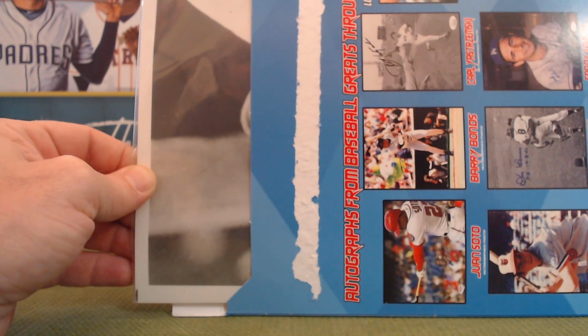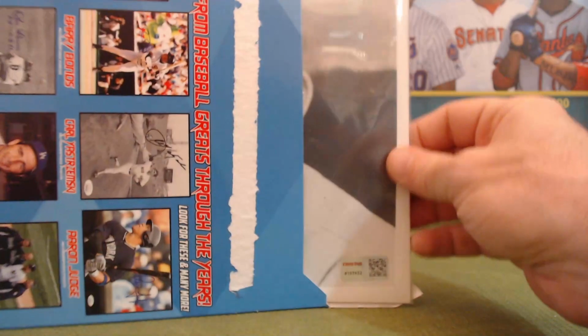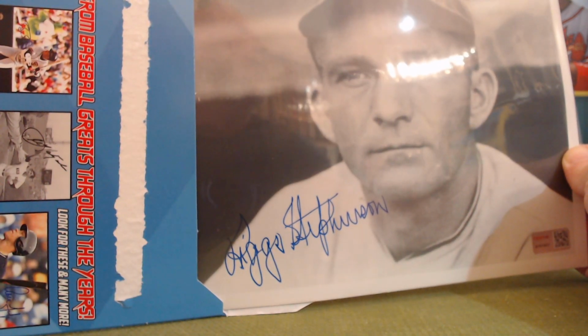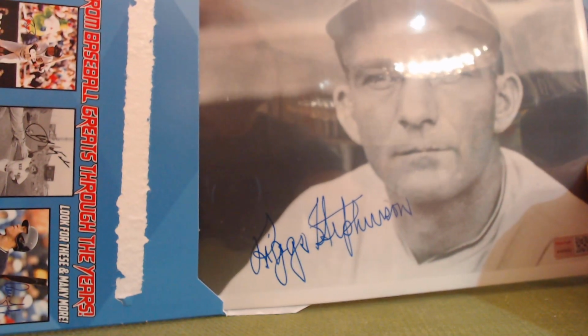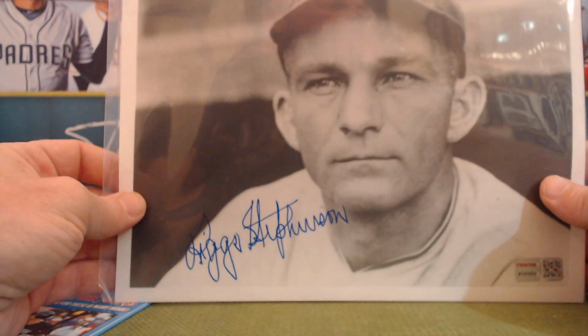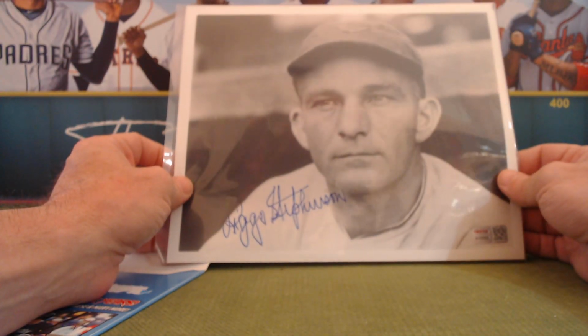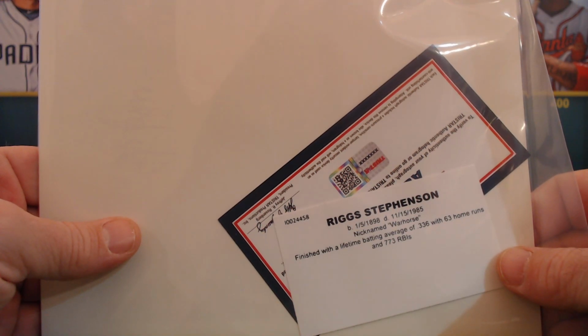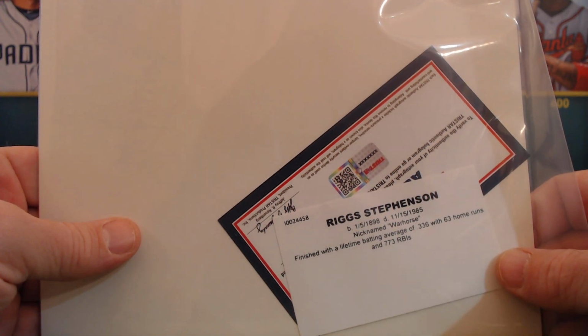Looks like a black and white, which is usually a good sign that it's something older or an older player. Somebody Stevenson. Riggs Stevenson? Definitely an older player. He's got a C on his hat. Let's see what we got here. Riggs Stevenson, sure enough, nicknamed the Warhorse. Died in 1985, born in 1898. Finished with a lifetime batting average of .336 with 63 home runs and 773 RBIs.